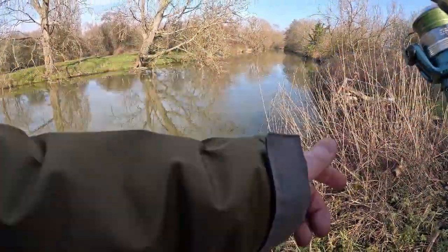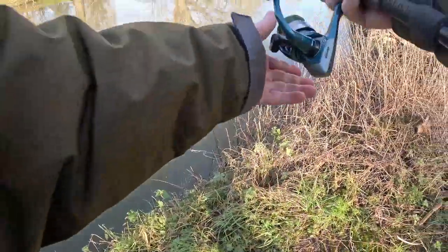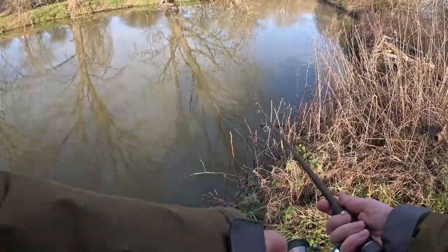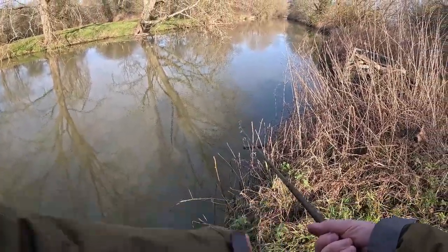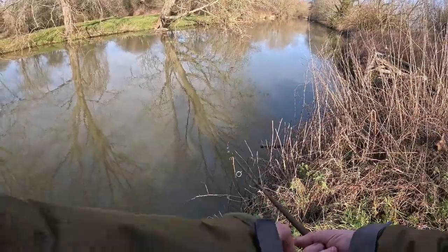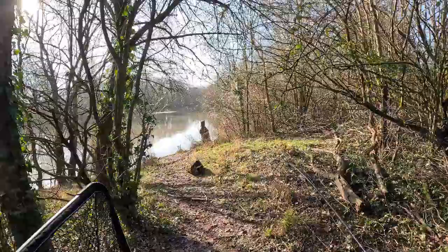This is really nice because the river's slower than that first one I fished, so it feels like you can fish it better with a lure. Not such a current. Come back to the lake.